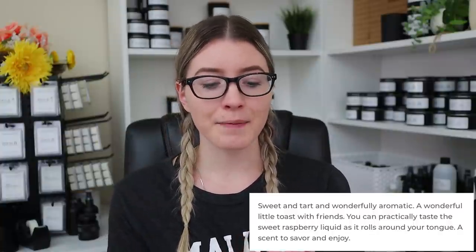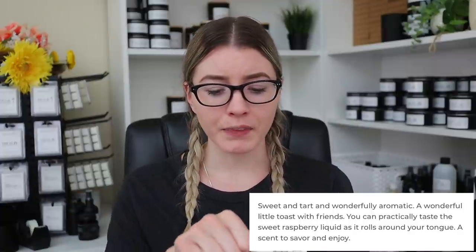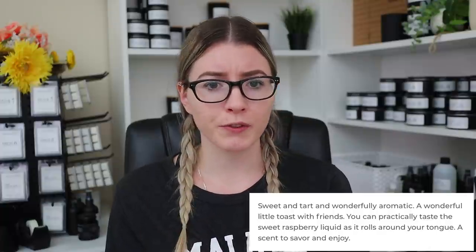This next scent is called Raspberry Cordial. I think that's how you pronounce it. There's a wine glass in the photo, so I think it's red wine. This one is very nice, very fruity, but not super fruity. You definitely get that raspberry scent. I did actually make it into a wax melt, and I wanted to show you guys this.